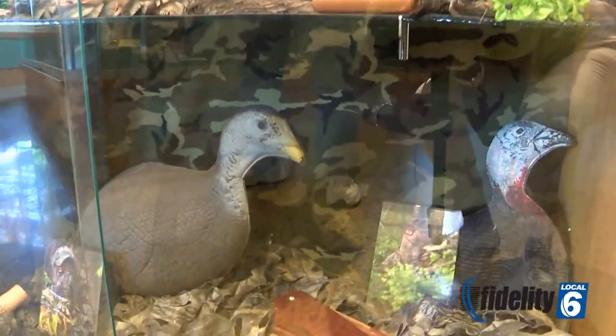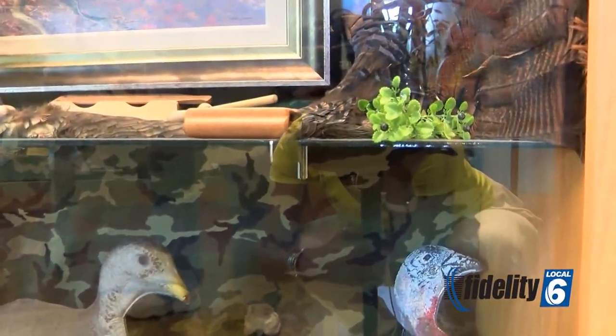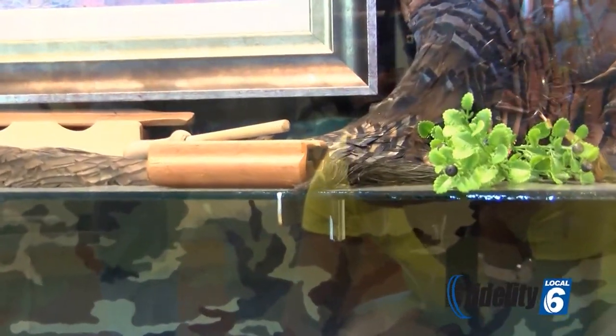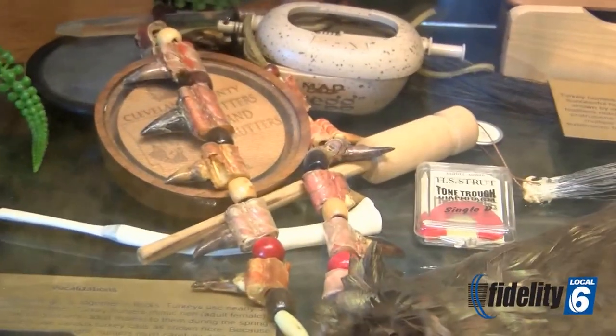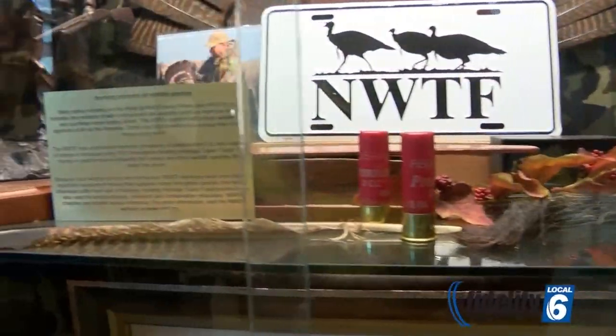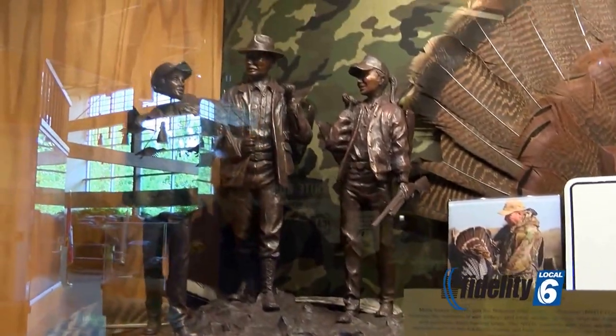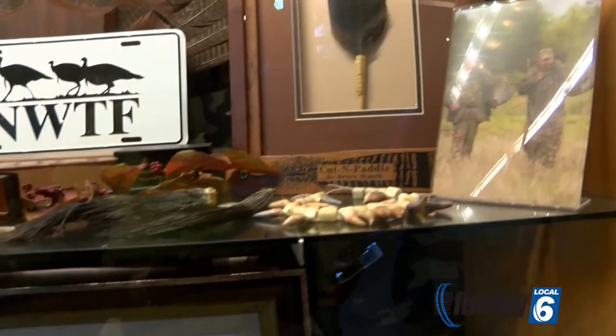You'll see everything from turkey calls that are hand carved by Arkansas call makers to the beards and feathers of the big gobbler turkeys in here. That's the challenge of Arkansas, is whether to be out in the woods turkey hunting in the morning, and then you can go spring crappie fishing in the afternoon. And take a nap during the middle of the day if you want to.